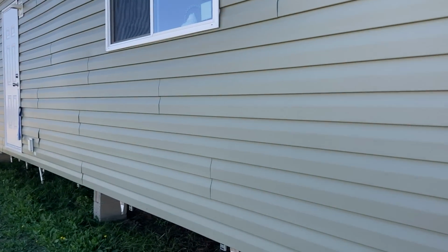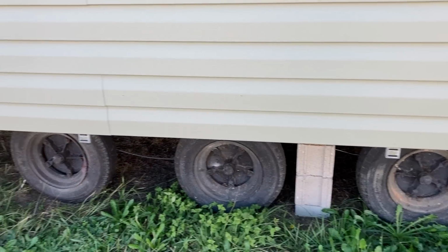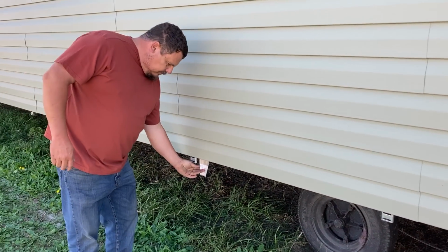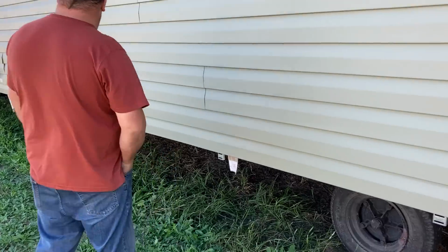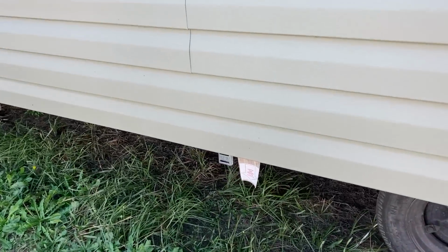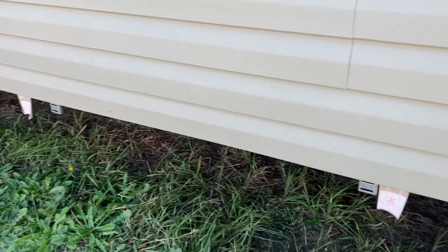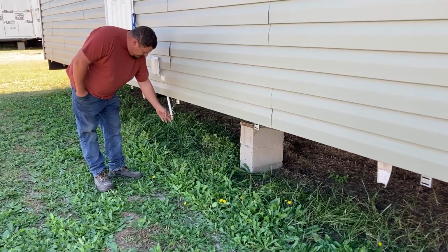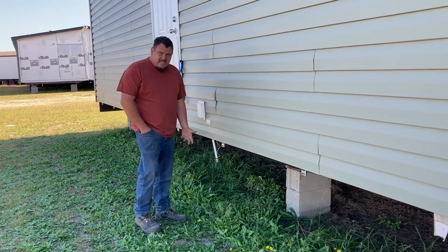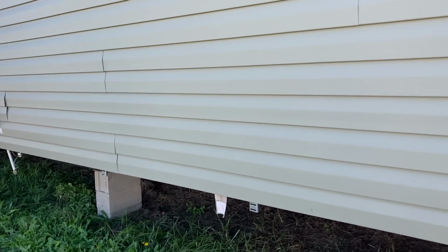Now, how do we know this is a brand new one, Donnie? Well, number one, that right there. Yeah, cardboard. It ain't gonna stay on there too long. It's a little cardboard thing that says support pier required at this location. They're showing you where to brick up the home. PVC, PEX pipe with the plastic cap on the end. Okay. Ain't no way. So it's never been set up, the best we can tell.